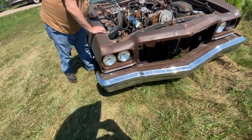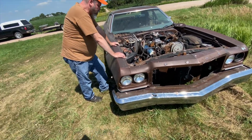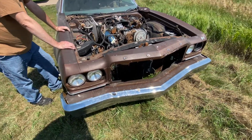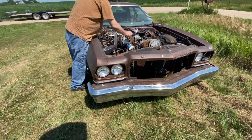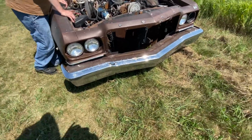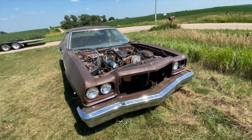I brought some tools with me, so if you want to save the bumper, we can. Goddamn horseflies.